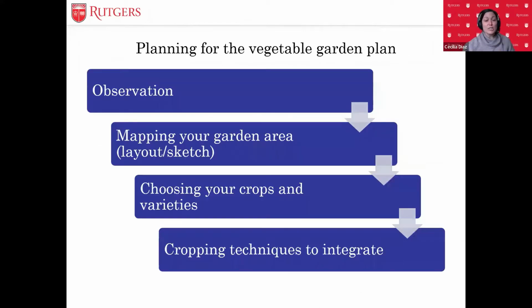So if that sounds interesting or intriguing to you, let's move on to the overview of what developing a plan for your vegetable garden looks like. There is a flow, a rhythm, a process to developing a plan that works for your particular site. And it doesn't matter the size, it doesn't matter the location where you're in New Jersey. It all starts with observation and in doing a proper site assessment of the place that you're maybe thinking of locating your garden. And we're going to dive deep into site assessment.